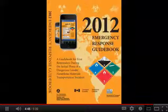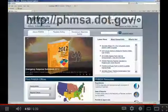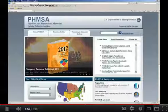You can get the 2012 ERG on your smartphone, too. Visit PHMSA at phmsa.dot.gov to download the app.